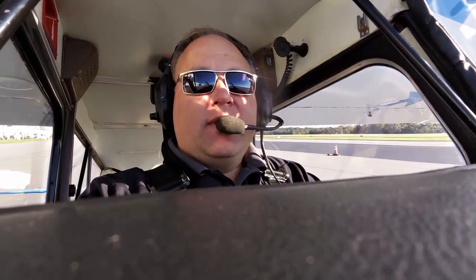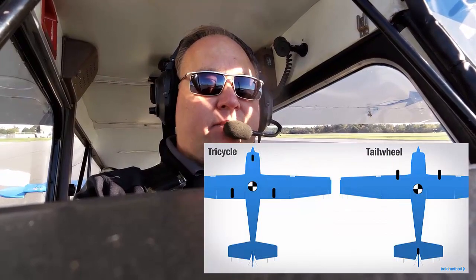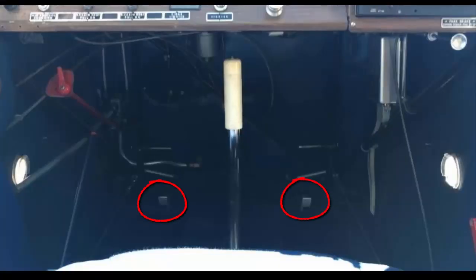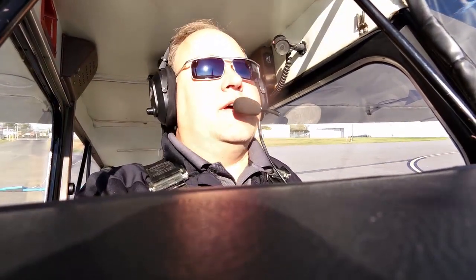So the old saying when you're in flight training is to never taxi faster than you can walk. In a trike airplane, we always think, wow, that's okay, whatever. In a taildragger, it's really important. With the CG behind the main gear, it's kind of like an uncoordinated shopping cart. It is constantly trying to spin around on you. And you've really got to keep the speed down so you don't get ahead of yourself. The other thing is this thing has heel brakes. Yeah, heel brakes. Oh my, is that taking a little bit of getting used to?